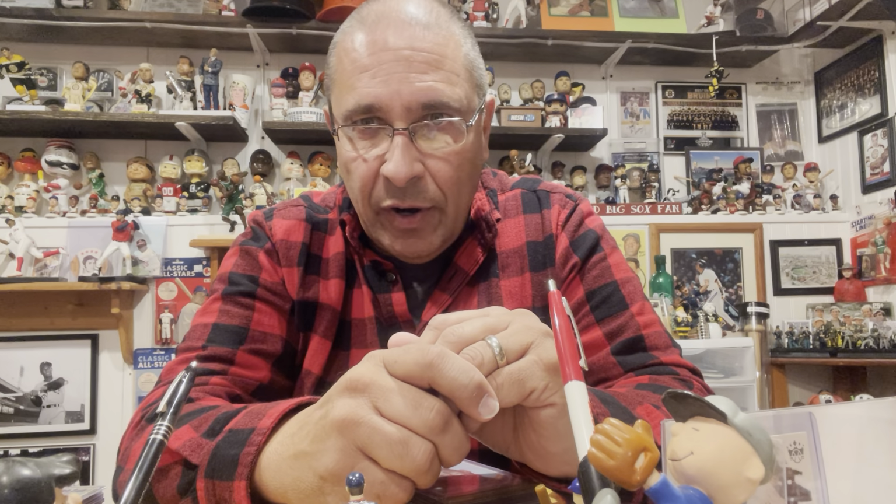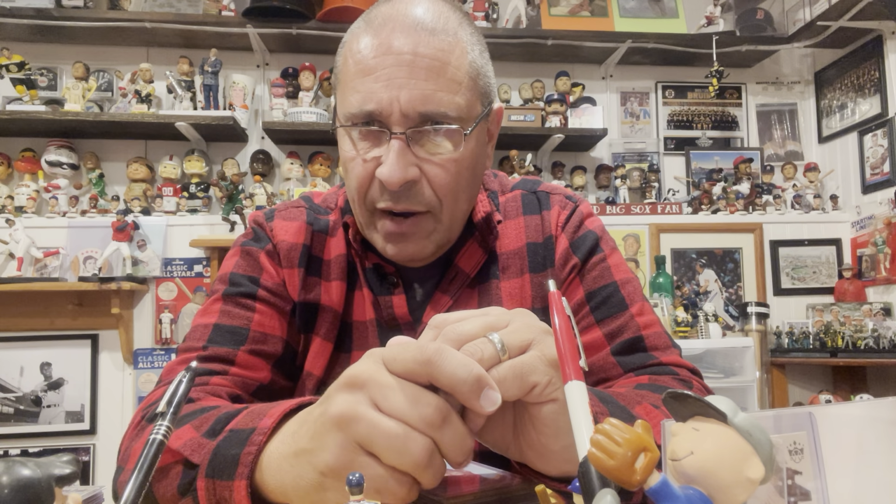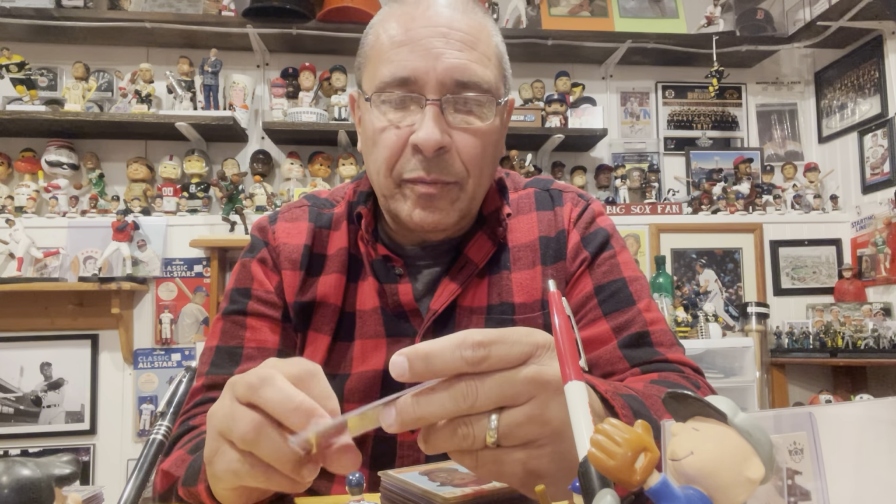I do have his second year card. It's graded as a 3.5 or a 4. So I am looking for the rookie card and trying to put that Clemente collection together. A little bit of time and piecing it together. So, all right, another card up from 1966.